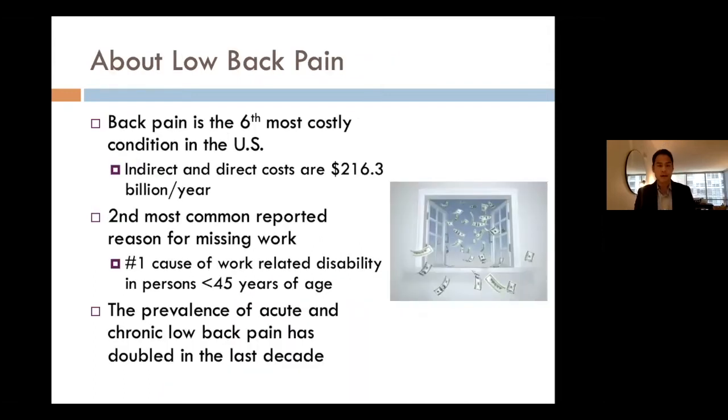So a little bit more about back pain. Back pain is the sixth most costly condition in the United States, with costs of approximately $216 billion a year. It's the second most common reported reason for missing work and the number one cause of disability for people less than the age of 45. As the baby boomer generation and our population have gotten older, we've seen the prevalence, or the new incidence, of acute and chronic low back pain increase, and it's actually doubled over the last decade. So obviously a very costly and very prevalent issue that we have here in the United States.